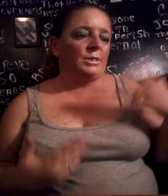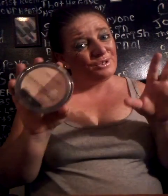I'm going through everything that I have panned, not eyeshadow palettes, but other stuff I've already panned, and I'm going to show you what my favorite is and what's not my favorite. So, I have panned the Wet n Wild Contour Dolce Leche, and everybody knows this is my favorite, the Dolce Leche.